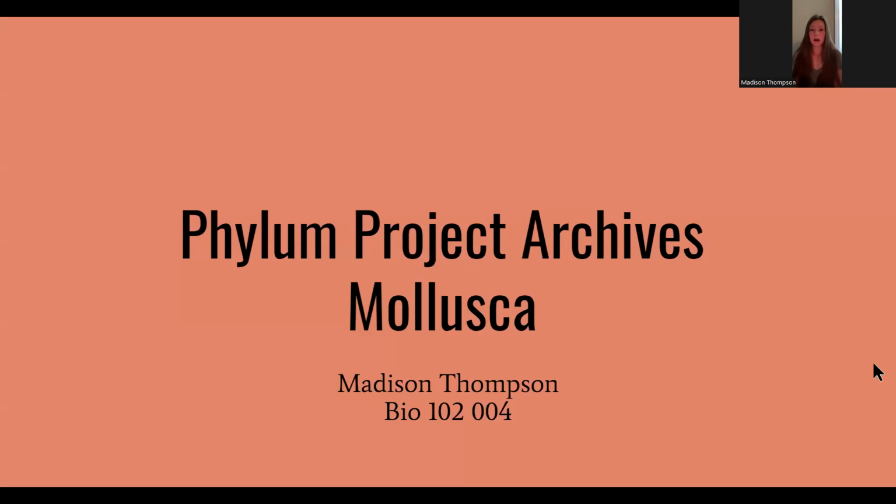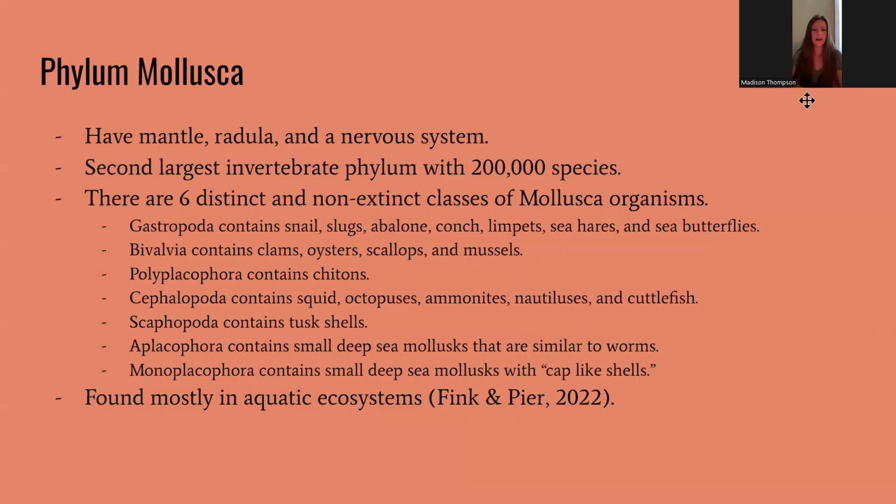This is my phylum project archive for organism number 10, and this is phylum Mollusca. So this phylum has some major characteristics, and the first are anatomical. All organisms in this phylum must have a mantle, radula, and a nervous system. And the mantle is the outer shell, the radula is the part that runs in between the shell and the nervous system, which is the nerves.